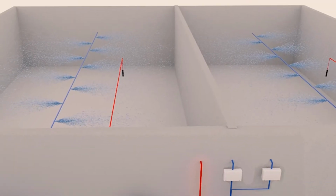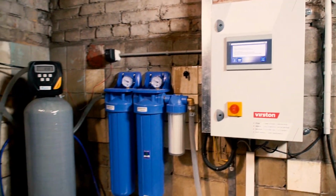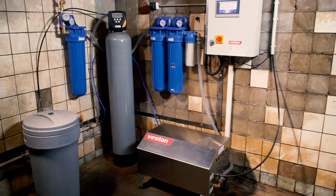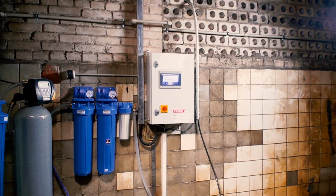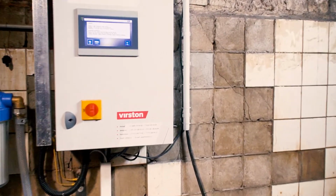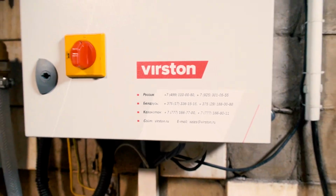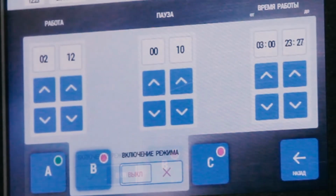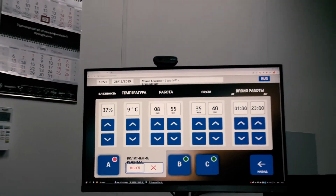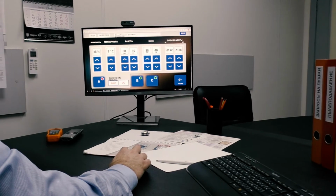Apart from pipelines with nozzles, the system includes a high-pressure unit, a water preparation block, an electrical cabinet, and a control board. The control board can be placed in a spot convenient for operators' access, and it makes it possible to receive operative information on operation mode, occurred errors, and scheduled maintenance. Data transfer is also designed to the engineer's workplace with a subsequent remote control of the system.